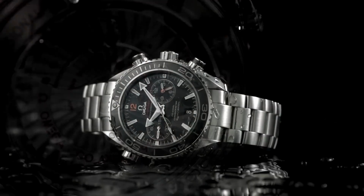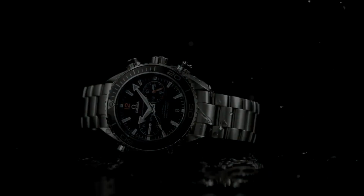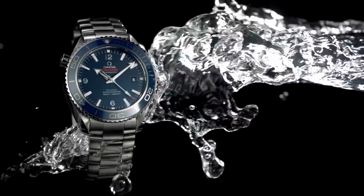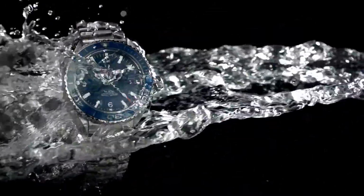As we wrap up, the verdict is crystal clear. Dive watches aren't just accessories. They're a testament to human ingenuity and a nod to those daring souls exploring the ocean's depths. So the next time you strap on your dive watch, let it be a reminder of the incredible stories it holds beneath the surface.